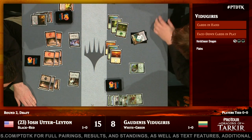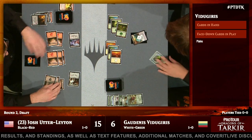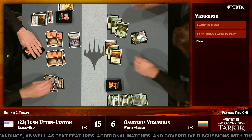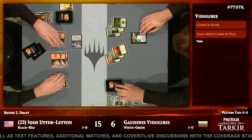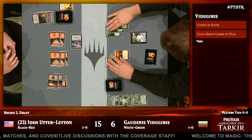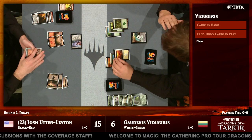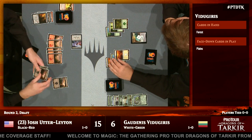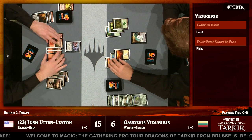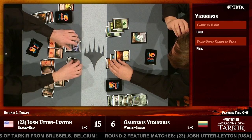So double block, takes down the Ambuscade Shaman. Chump block on the Vanguard. Gaudenis is at 6 after the attack from the Imp, and he lost his dragon as well there. So Josh chose to put the Morph ahead of the Manifest, which is the correct play when he double blocked.